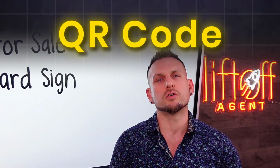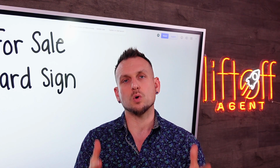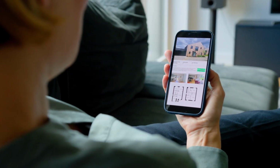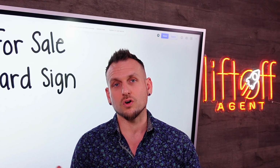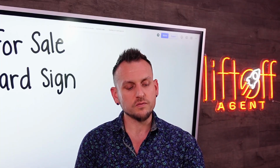Number 1, QR code. If you have a QR code on your sign at the open house, and the yard sign specifically, that QR code can go to a dynamic landing page. That dynamic landing page can help you maximize those individuals who are driving by the listing. When they scan the QR code or make a phone call, they don't just get to your website. Maybe you should take them to a dynamic landing page.